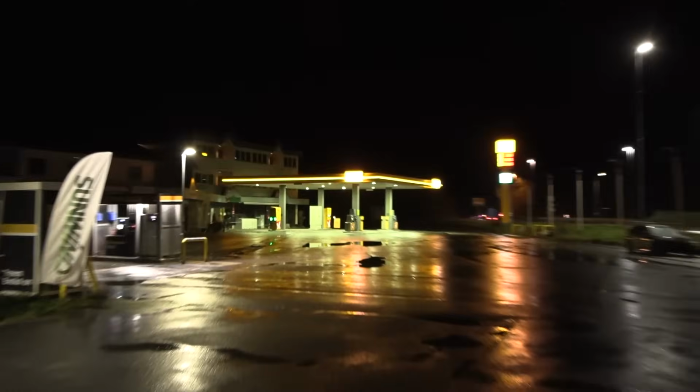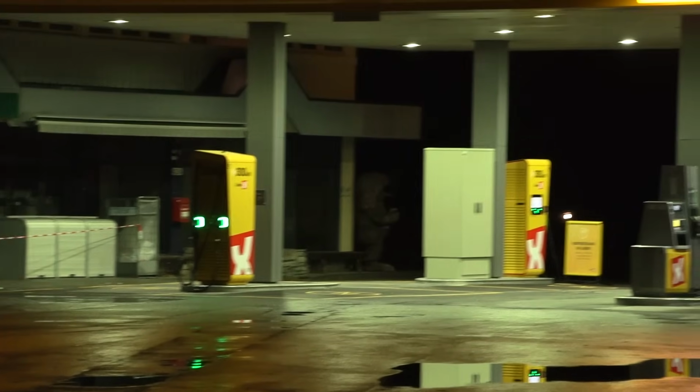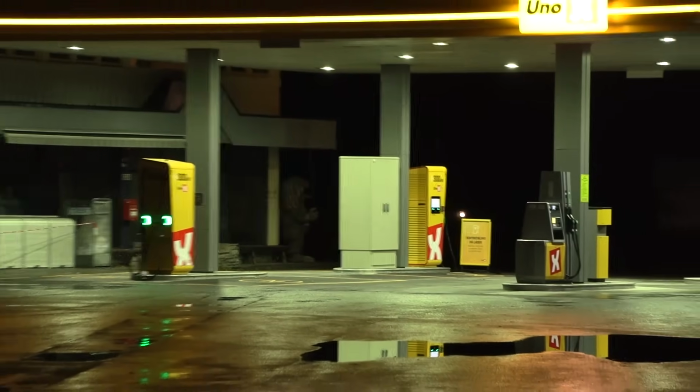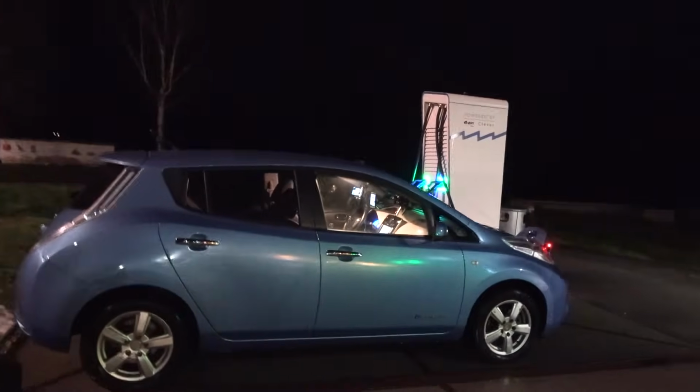Uno X, they also have some chargers over there. That's also only CCS, there and there. They removed some pumps and replaced them with some other pumps. So yeah, this is why I come here at night, so that nobody occupies the CHAdeMO.